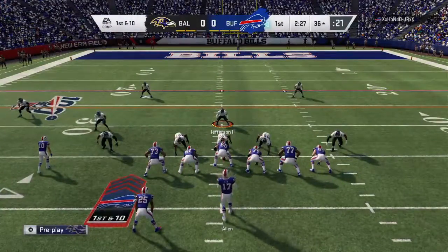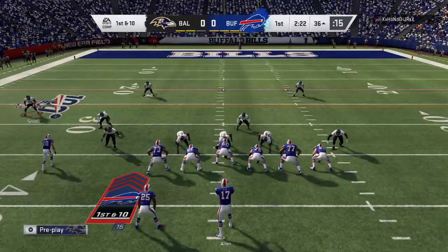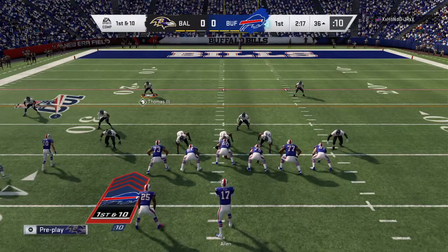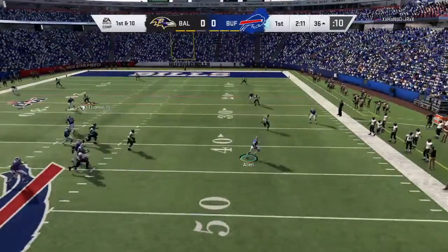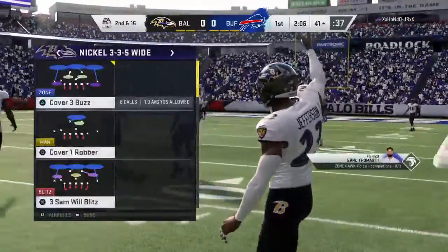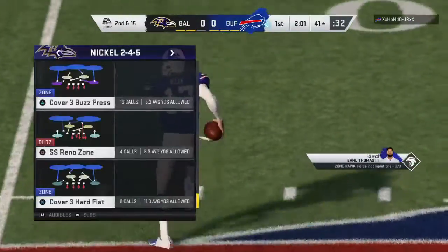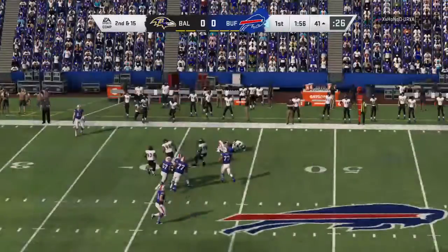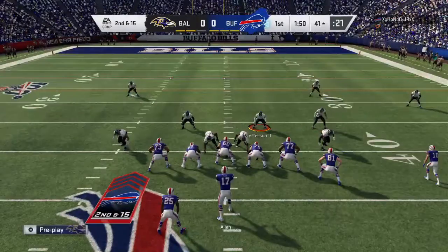So from the 36 now, 1st and 10. Tight end to the right. So the shotgun snap to Allen. Escaping the pressure right. And he's going to have to eat this one as down he goes. A well-executed safety blitz by Tony Jefferson leads to the sack. I don't think that was a blitz, was it? No, not at all. I mean, there was no blitz called on the play. Had other responsibilities, but he saw an opportunity, saw a path, and he took it. Coming up now on a 2nd and 15 following that sack.